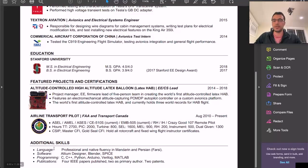The additional skills section here is actually really well done. I talked about the languages that I know, English, Mandarin, and Farsi, and the software that I am proficient in. This is not software programming, this is software applications like Altium Designer, Blender, Spice, etc.